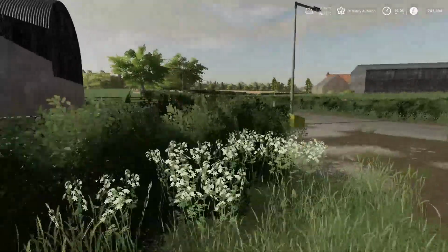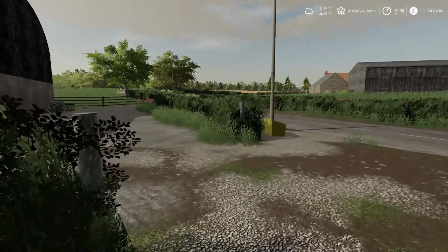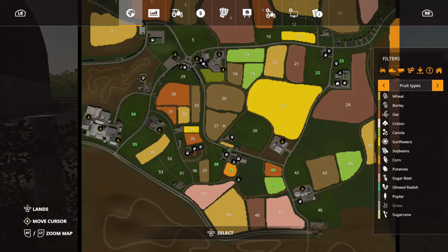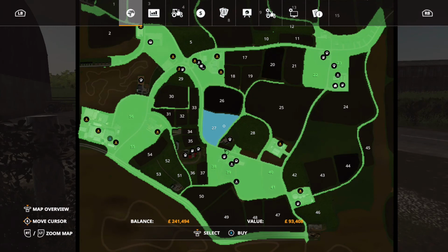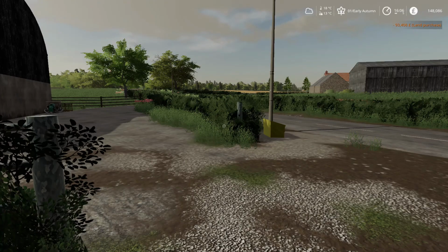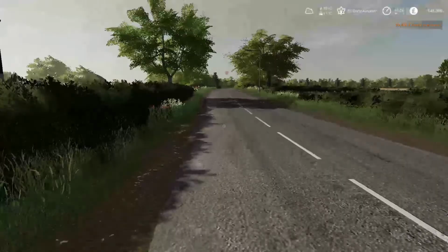So what we'll do, I think we're going to purchase that field over there, field 27, because I'm just a little concerned that these fields are going to suddenly be harvested. So buy that one. There we go. I've still got 148,000 in the bank.